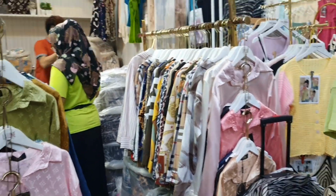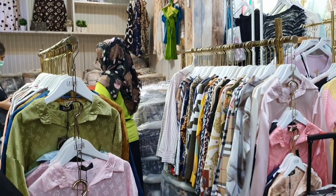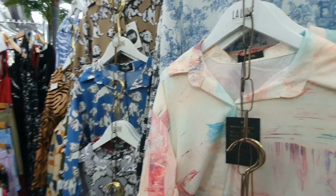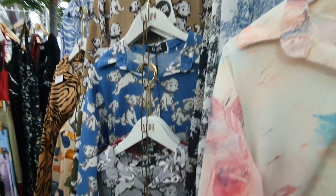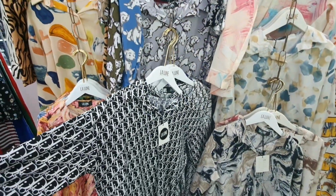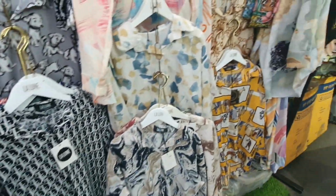This is a wholesale shop for ladies tops, like silk shirts. As you can see here, you can see a lot of designs, copy Dior, and many more, like Louis Vuitton and many things.